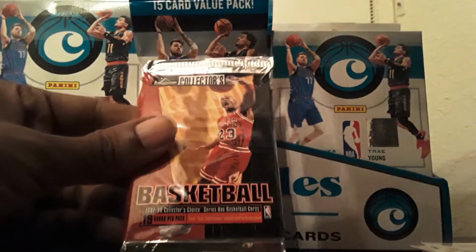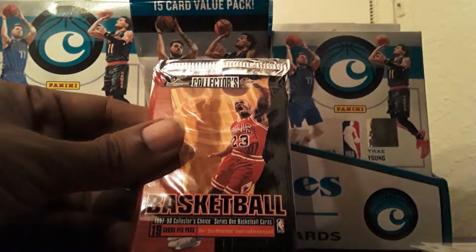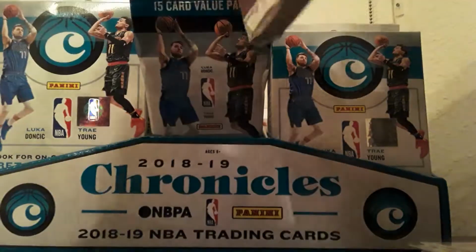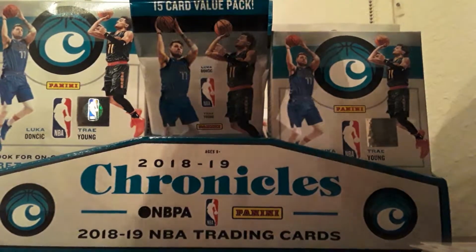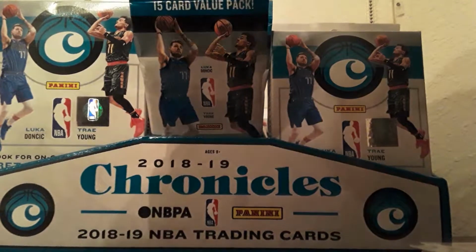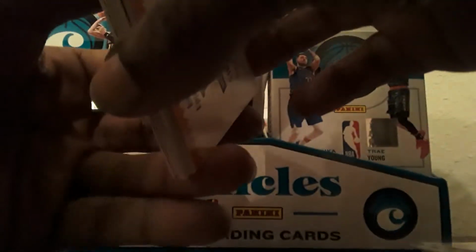We got 1997-98 Collector's Choice Series 1 basketball. So we'll be looking for like a Tim Duncan or Tracy McGrady. Might have to throw a Chauncey Billups in there. And these are stuck together. That's not good.